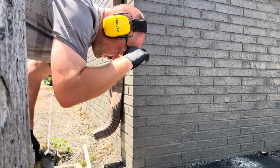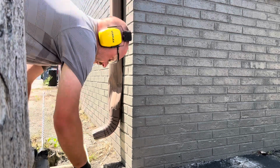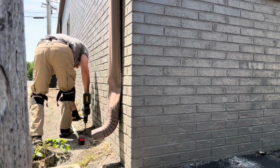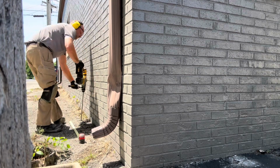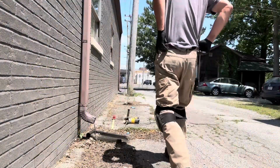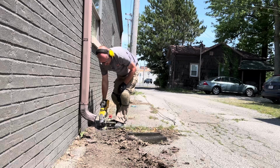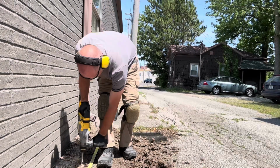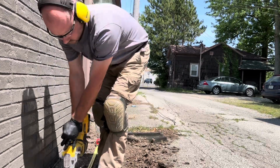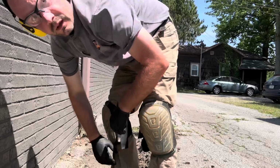Like drilling extra ones right here on the corner, so you make sure and have product appropriately applied on each side rather than going 18 inches. About 20 more feet.